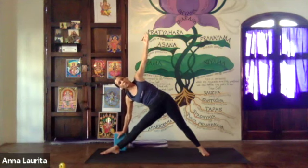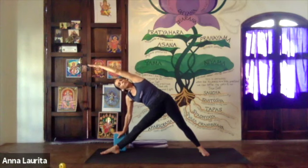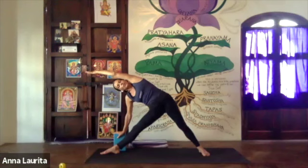Now we're going to challenge ourselves a little bit here. We're going to take the arm over the ear. And with your arm over the ear, check in with that foundation. How's your breath? And then turn your gaze to the sky. Active legs, mula bandhas engaged. Belly's in and up towards the heart.